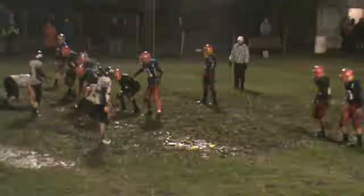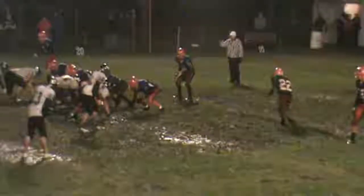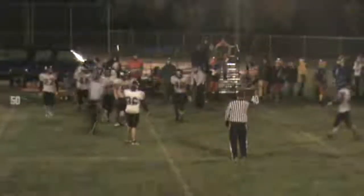Blackhawks step up to punt. Quarterback Davis steps back to punt it away. Lead for the Patriots are Trent Hofer and Cole Chaplin. Gets it away, angles a punt away, hits in the water and snap. Trent Hofer had touched it, and he just slides to a stop and covers the ball to protect it down at about the 5-yard line.